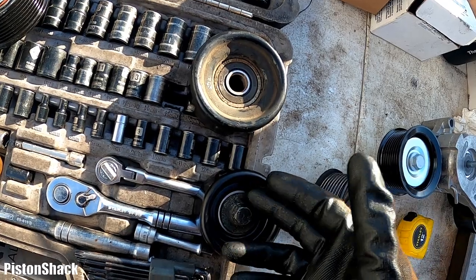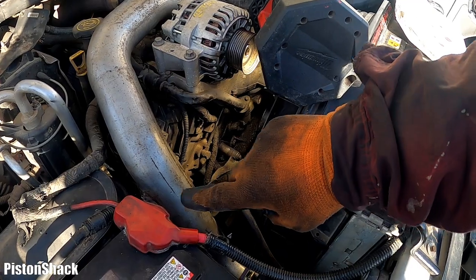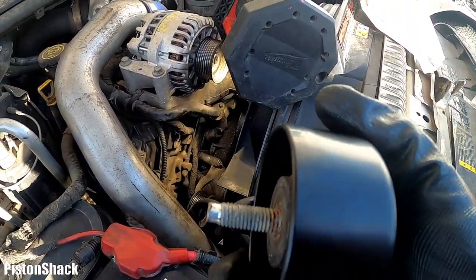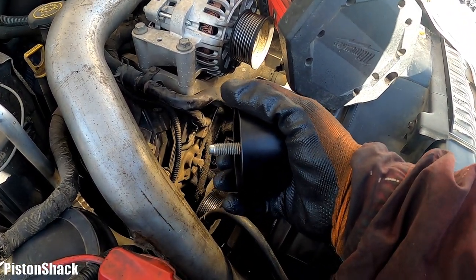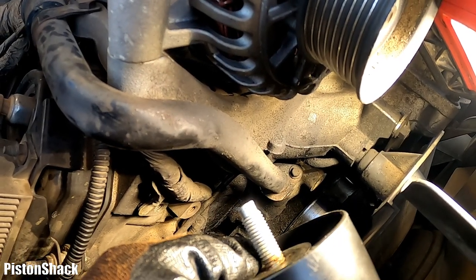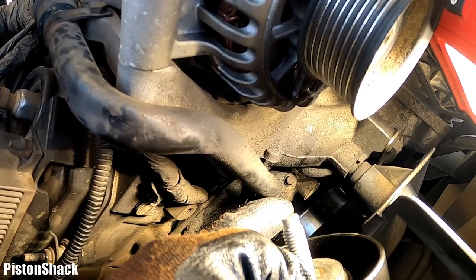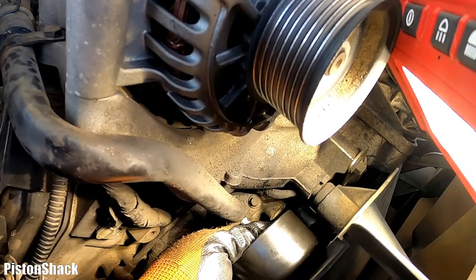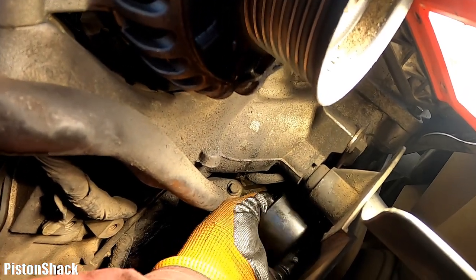I don't have another option right now, so we'll put this one in. It's relatively easy to do. Installation is in reverse, opposite to removal. If you look at the bolt, no Loctite was used from the factory, because it screws into the aluminum housing, and we don't need it. There's no sign of Loctite, and it screws into that aluminum part of the front cover. Let's install the new pulley and make sure it's not cross threading.